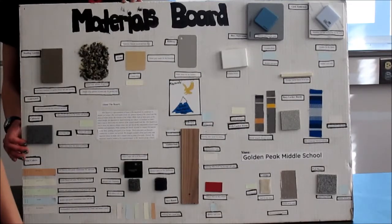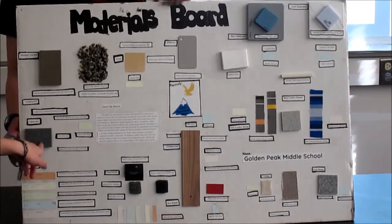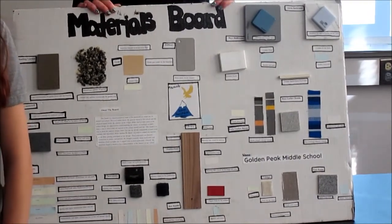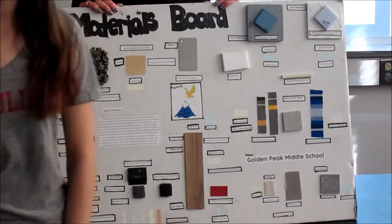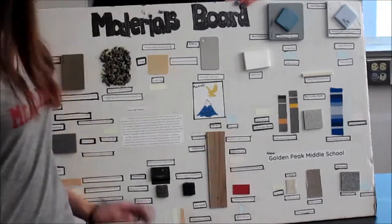For our cafeteria building, we decided to use these darker floors because we figured most schools nowadays have white tiling and are lighter on the inside, so we decided to change it up and make our school a little different.